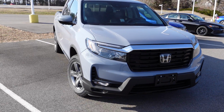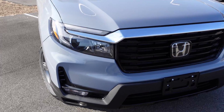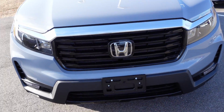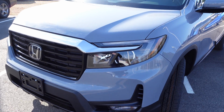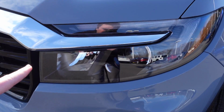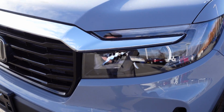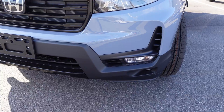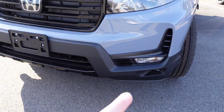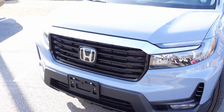All right, so let's start off with the front here. So, refresh for 2021. This is the new aggressive styling that Honda brought onto the Ridgeline. Over here on the RTL-E, you're going to have daytime running lights that start there and go down. You have LED headlights and then halogen high beams. Down a little bit further than that, you have your turn signals right there. And below that, you have a fog light down there all the way on the bottom.